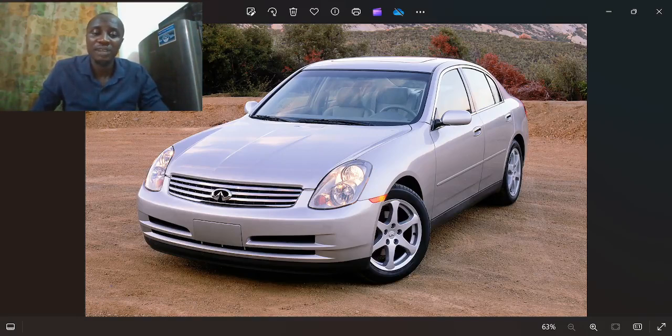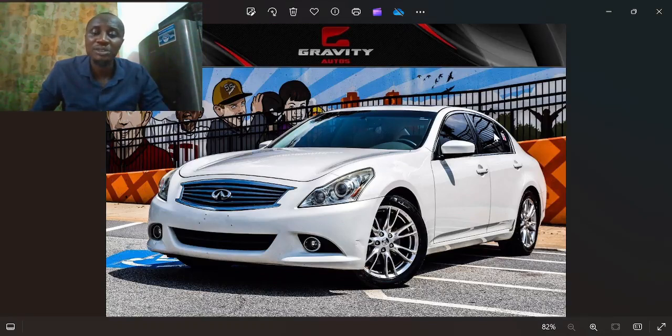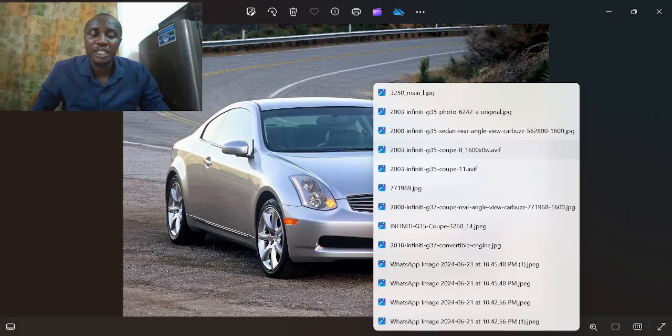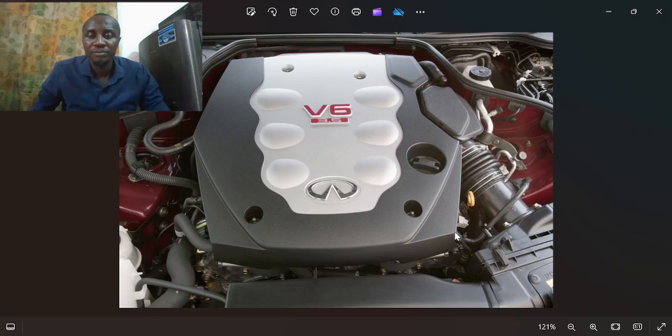this G35 and G37. Like I said, the good thing about this is manual transmission for such a car that produces over 250 horsepower, up to 300 and something horsepower. It makes sense. Though you could say for the G35, it will make sense to just stick with the VQ35DE. In other words, just to make it short, stick to this engine.